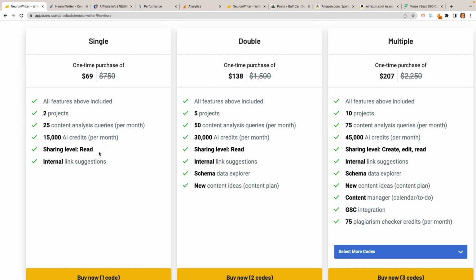Now here's where there's a big difference, and that's going to be the sharing level in this single tier. So the sharing level means you can only send it to one writer and then they can just look at it. That's it. They can't do anything else with it. Maybe you can coach them to copy it and write it here and then send it to you or something. But it's not the smoothest thing in the world. The 3 stacks at least are going to give you create, edit, and read access, meaning that you can share individual articles with your writers or with anyone that you might be working with so that they can continue and finish and use the service themselves.